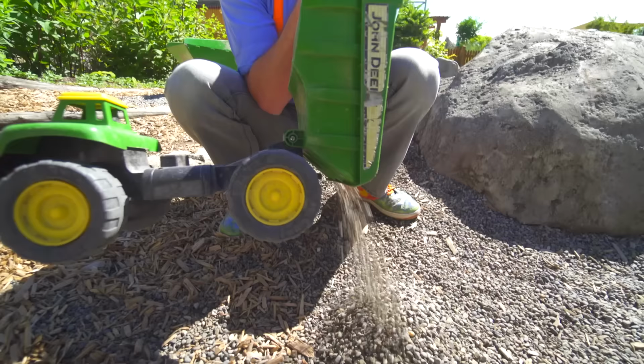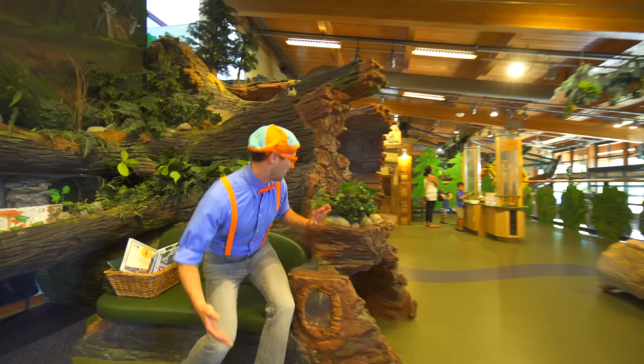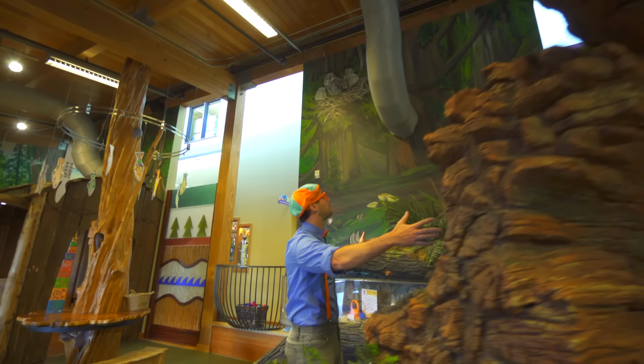Good job. Wow. Look at this room. It's like we're in a forest. There's so many trees in here. Ooh, look. Wow. Pretty plants. Ooh, and look at this. This is like tree bark. Wow, come here. Look how big this tree is over here.